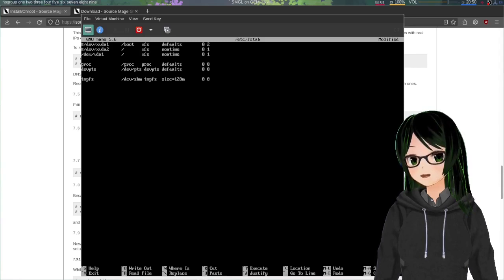So tweak that. Mine is vda1 for root. Yours might be sda1 or sda2. I did not go for XFS. I went for ext4. noatime is generally a good default. If not having last access time breaks anything, which I think I've heard it might for certain email clients, then just change that to defaults. Save, exit, write that file.